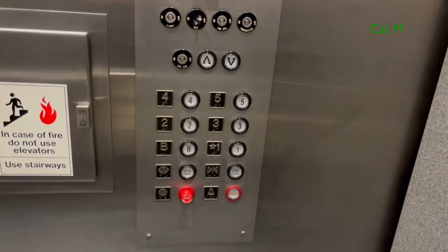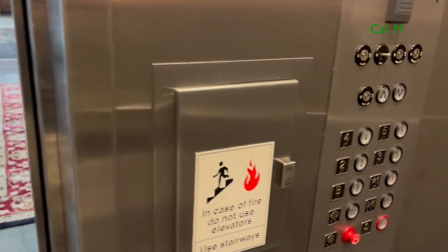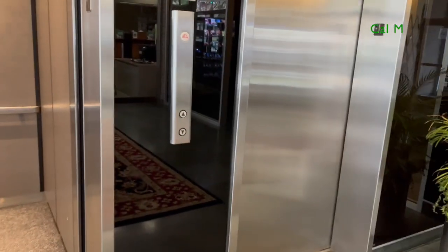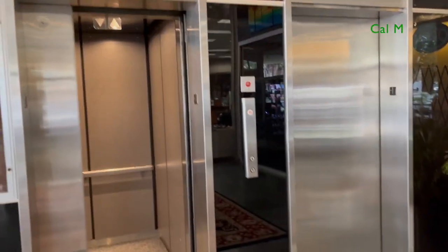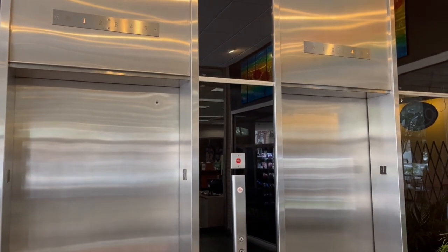There are your fixtures. Phone box is the only thing that's original in these. And your Adams fixtures in that. That'll be it.